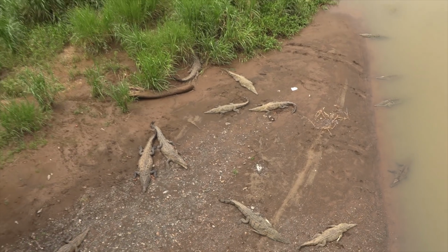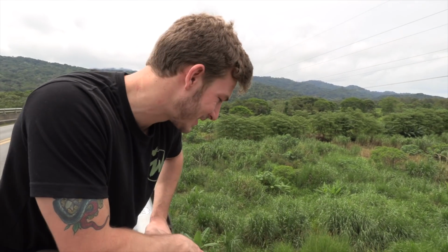And you know what I think of when I see this? When I see a big, large crocodile like that, I think of Ziggy, my American crocodile back home, and how big he's going to be one day. Or she, because we still don't know the sex.